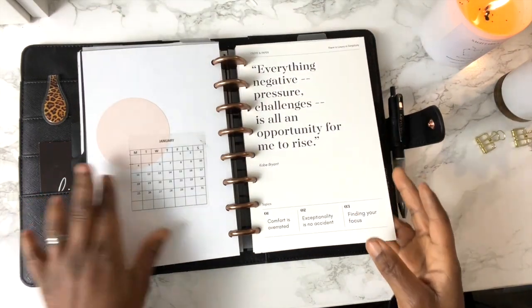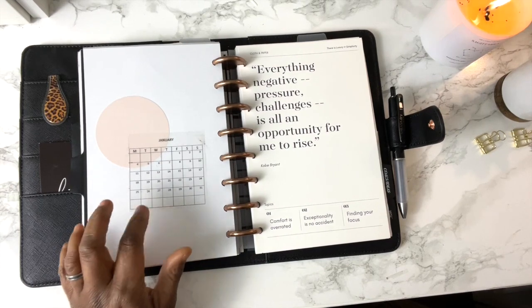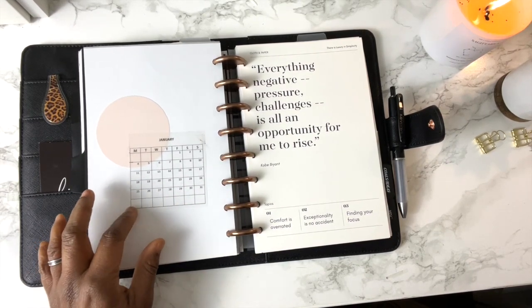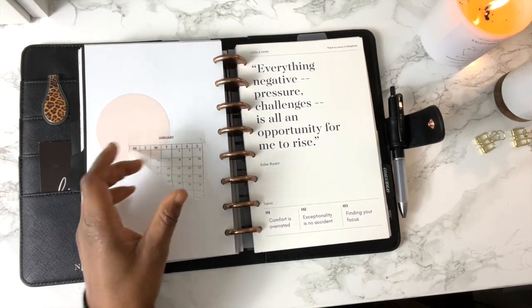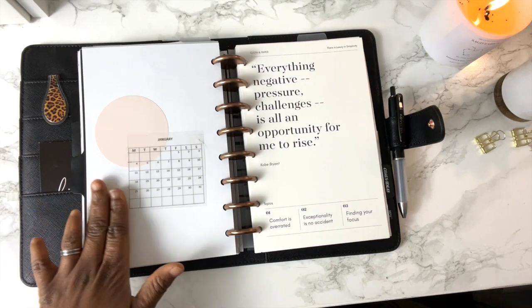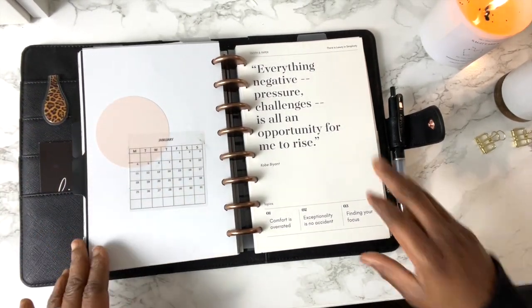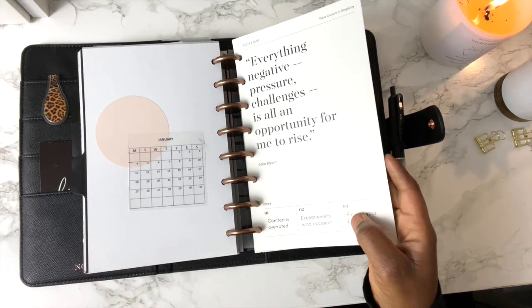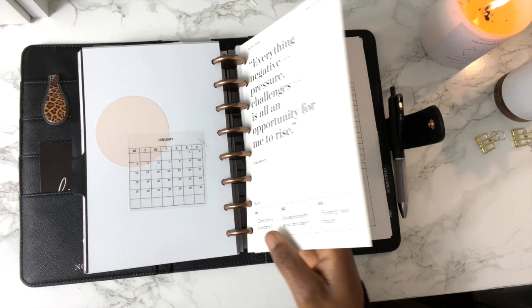All right, then behind that, this was a freebie. I'll try to figure out where it's from and remember, but this was a freebie, a transparent sticky note. I got it a little dirty right here. I just put it on top of this transparent circle. This is from Cloth and Paper. Everything negative, pressure, challenges is all an opportunity for me to rise.